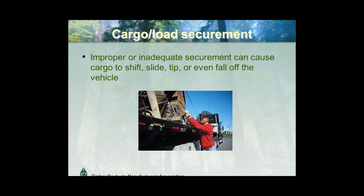So when you load your cargo, there are a lot of little details you have to look at, because you're obligated to follow safety techniques that involve having a very secure load, and that means a very safe load.